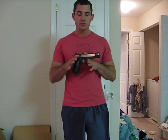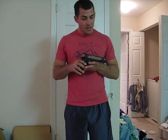It kind of reminds me of a handheld version of an AR-15, I guess, in the fact of how many parts there are to put them together, how many mods you can do to them, and how long the style has been around. Actually, a lot longer than the AR-15 has. Going on almost 100 years now.